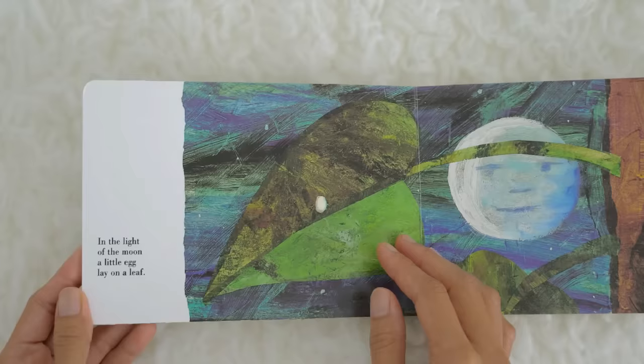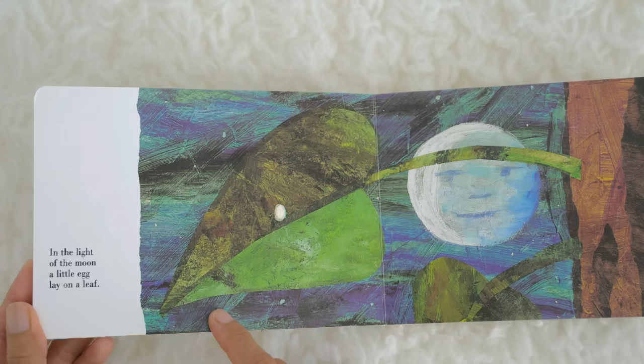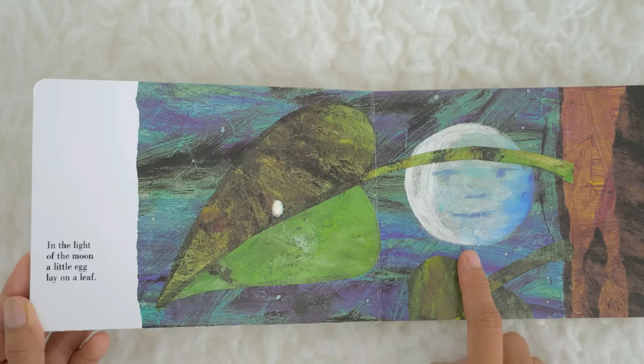In the light of the moon, a little egg lay on a leaf. Can you spot where the egg is? You're right, that's the egg. And what do you call this? This is the moon. Moon, you're right.